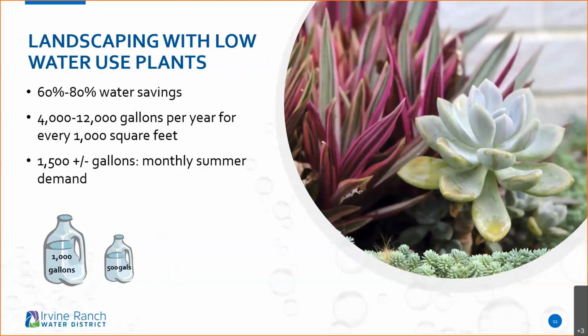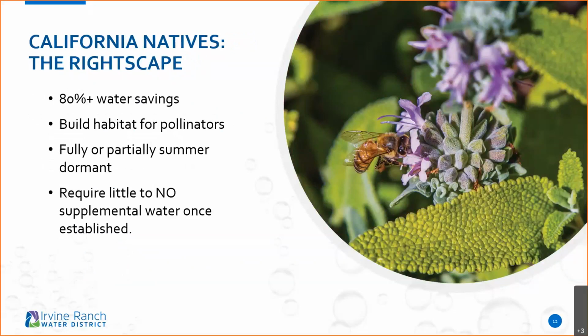Now, one thing I really encourage you to consider is the use of California native plants. Sometimes when people say California native plants, they think of cactuses and sticks and rocks out there. But we're talking about beautiful plant material that can be used in a traditional landscape sense, but that's native to our areas and native to our state, of course, and actually native to our local areas. We're going to look at that later.